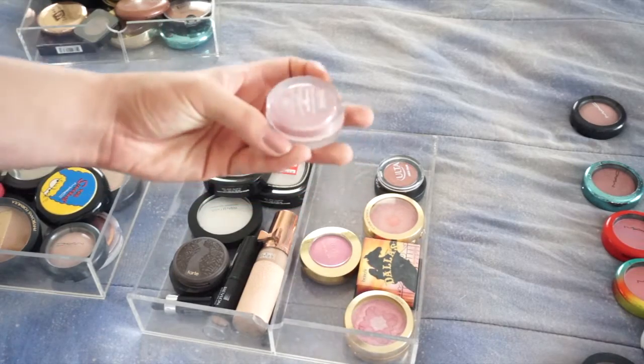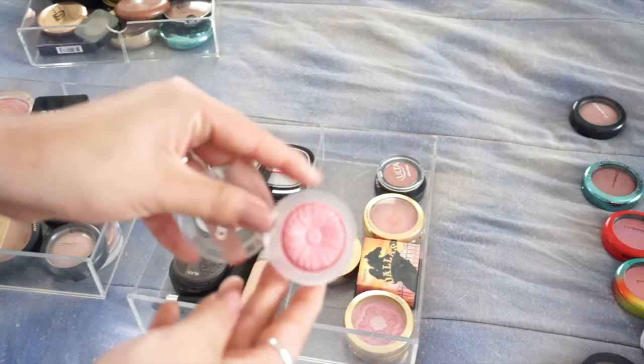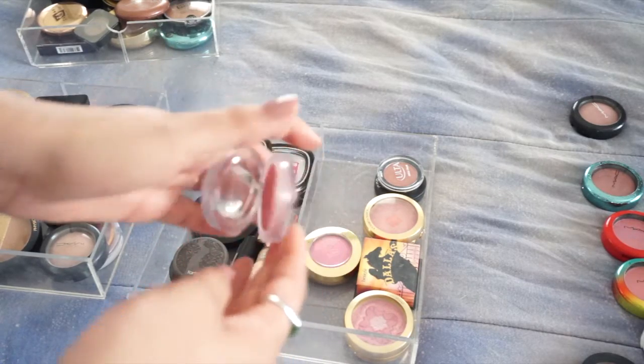And then we have the Clinique blush in Heather Pop. This is one of my favorite blushes I own. Definitely keeping this one.